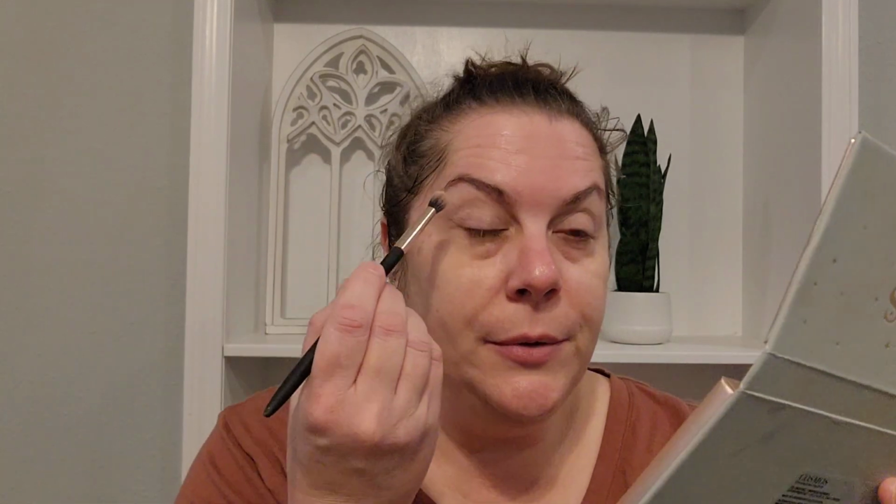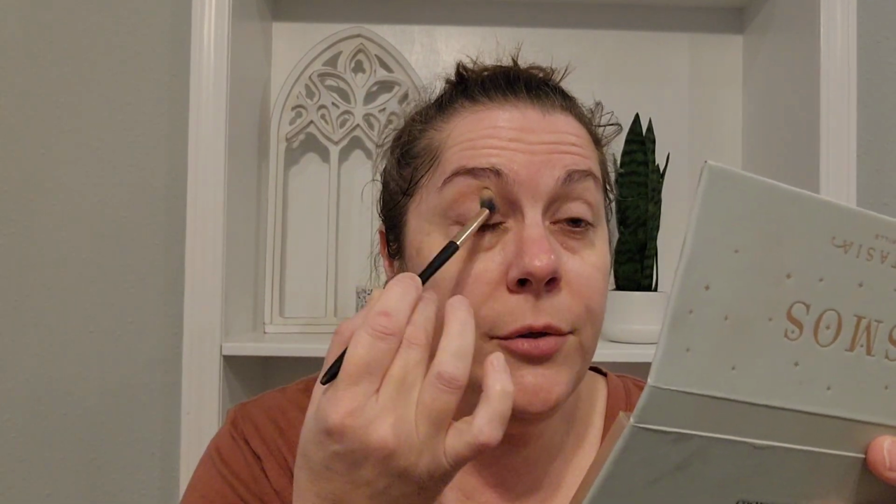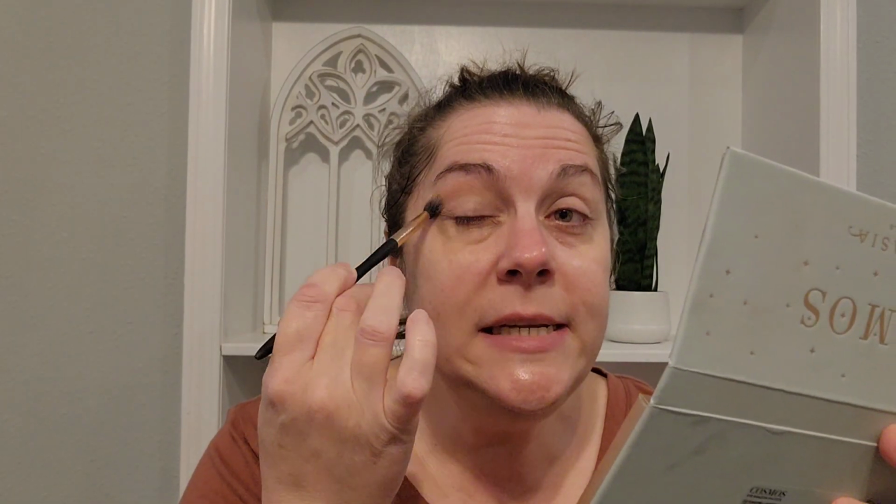So what I would do, and I would do this with you today, but I really wanted to use my Cosmos and I really wanted to use my favorite shades in it today because they complement my shirt. So I'm sorry about that. But what I would do with I Need a Nude is I would randomize a number first, 1 through 5. And that would dictate how many shades that I was going to use from the palette for the day.